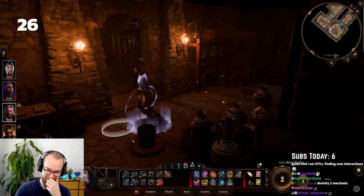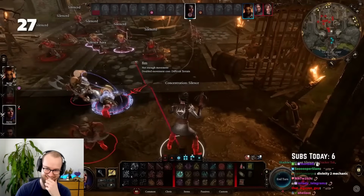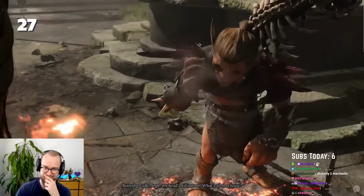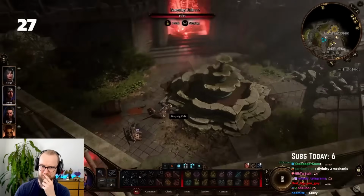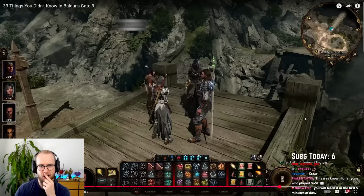Then you can disarm it or leave it as it is. Silence is not only great for nullifying magic attacking enemies, but also silences the environment, such as an explosion which would normally wake up nearby enemies. It's instead deafened by the spell to let you sneak by quietly.